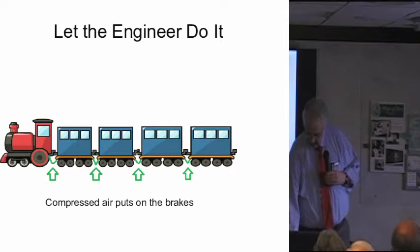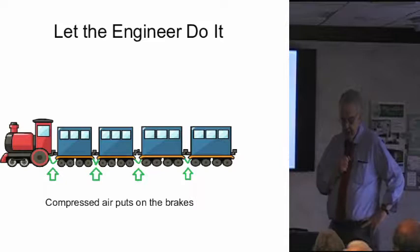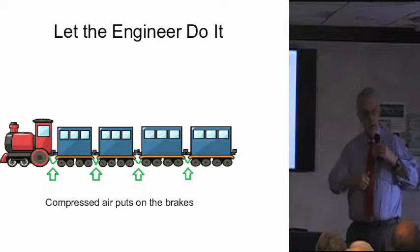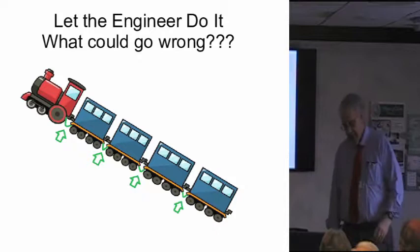Well, let's put a pipe down the length of the train. We'll have a hose between each car, each two cars, and when the engineer wants to stop the train, all he has to do is hit that pipe with compressed air. Compressed air puts on the brake, and the train stops. When he's ready to go, he takes off the compressed air, and the train goes on. What could possibly go wrong?